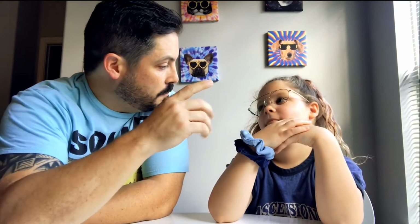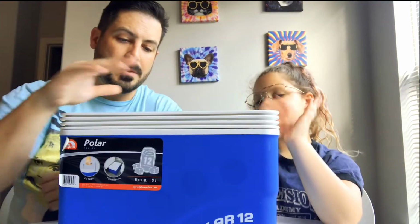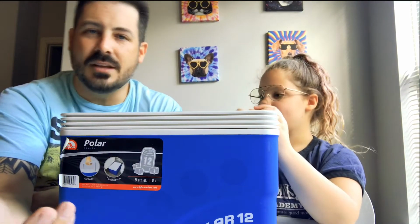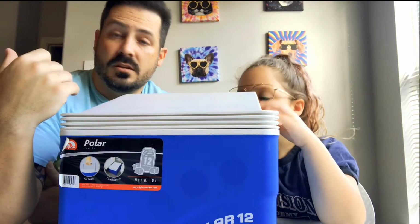Where we have to go is about 40 minutes away. So we definitely need a means of keeping the rats frozen, right? So we're just going to bring a small little cooler. We'll put maybe a bag of ice in here. 40 minutes is not too bad, so we ought to be able to get them in here. This will be nice and cold, and it'll keep them frozen till we get back.